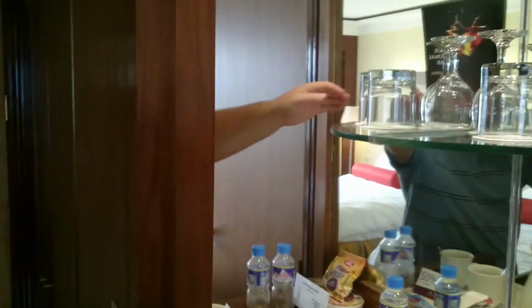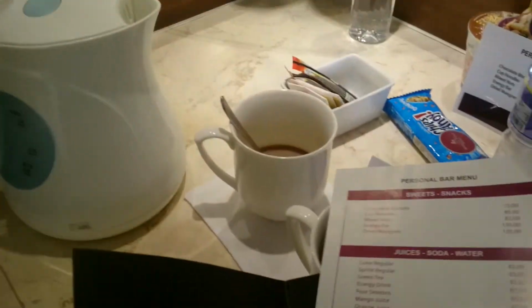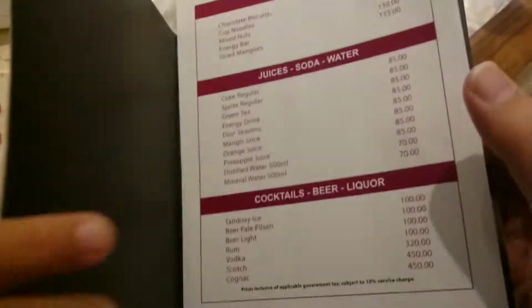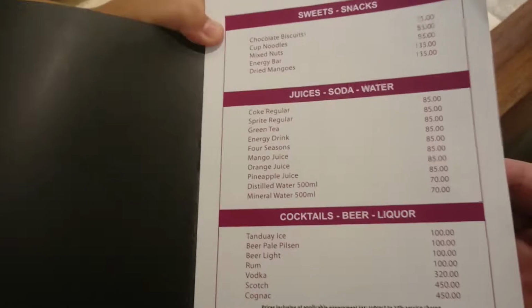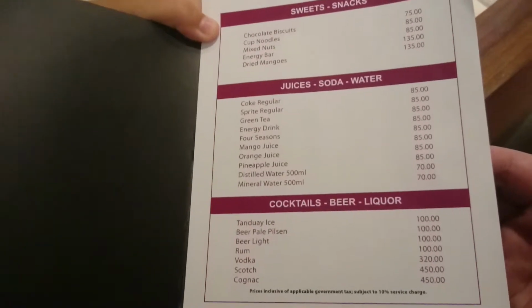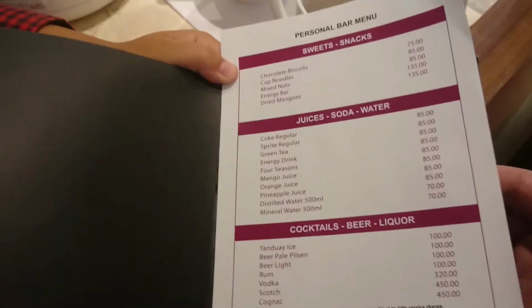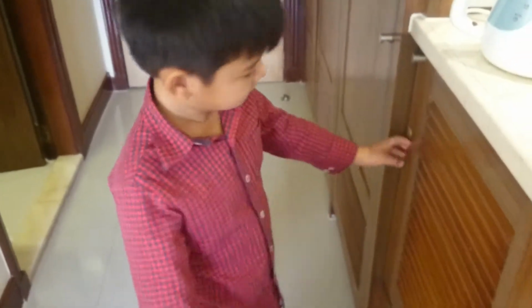It's right here, but it's a pain. Well, they figure little kids don't need to know the prices of the alcohol. Anyway, anybody who's curious, I don't know if I can hold it still enough, you can see the prices, but you're getting 50% off of that. But they do add, I think, a 10% charge. It says down at the bottom, 10% service charge. So you're basically getting 40% off, pretty much. I'm not sure how they calculate that. I'll let you know when I get the bill.